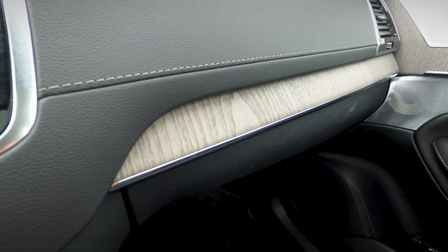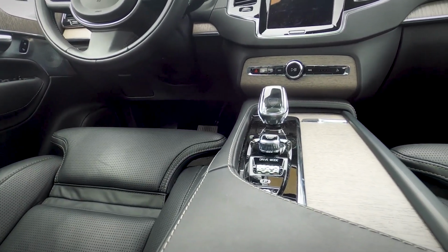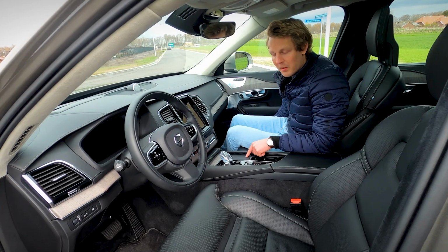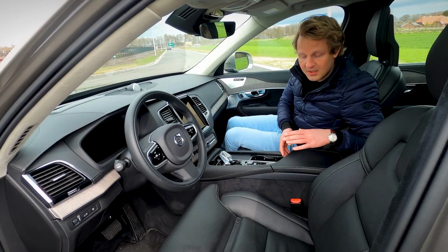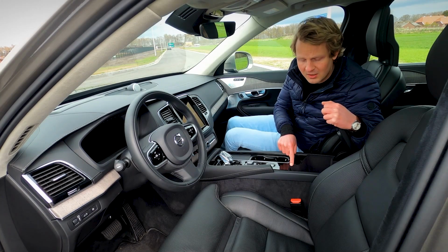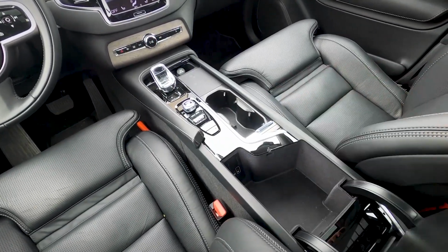Now, of course, this is a family car, so there's a lot of storage space. Here on the center console, you have 2 cup holders. There's a lot of room here on the door panels. You can wirelessly charge your mobile phone in the center, and there's also a 12-volt outlet here in front. And under the armrest, which again is covered in leather, you get storage space and 2 USB ports. Strangely enough, these are old USB ports, not like the USB-C ports in the back. Not sure why you don't get them here.